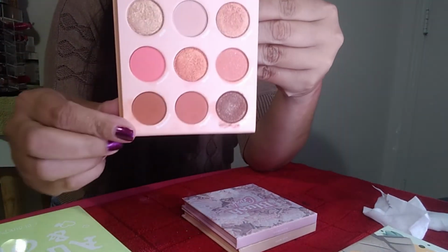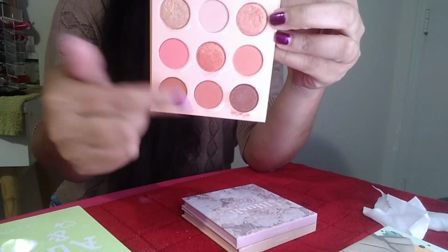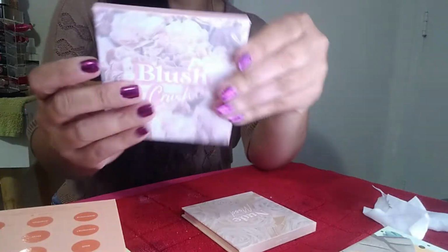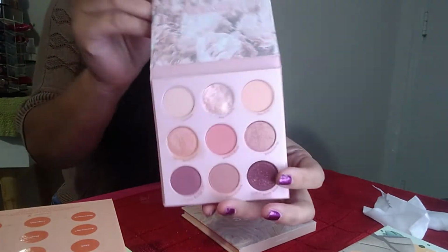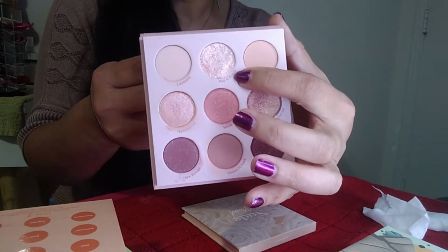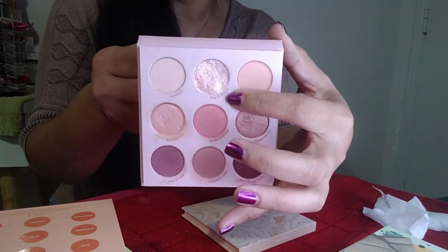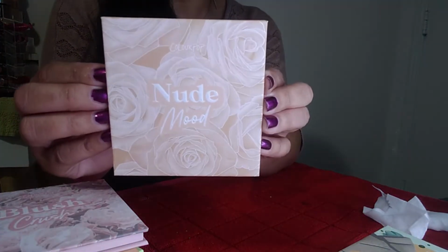As you can see, there are also some shades in here that were similar to the Sweet Talk, but these are more peachy and coral in tone than the other ones. This one is Blush Crush, a very pretty all over pinky blushy color story. I love this Super Shock shade, and the top is called Pop a Bottle. It is absolutely stunning.